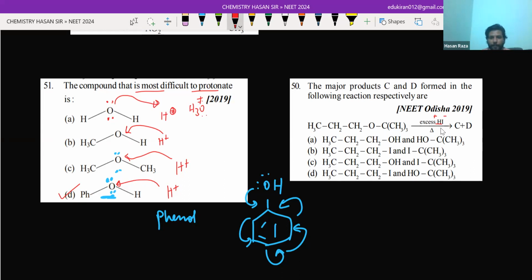Just wait a minute. Okay, let me check it again. How did you do this? See. Okay. It is in excess of iodine, so the reaction will go further. So be careful while solving it. Any answer from you, Aisha? Check it again. Further it will react unless or until OH is removed.